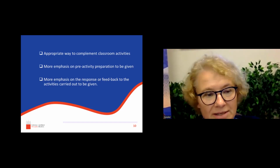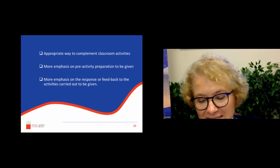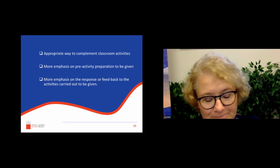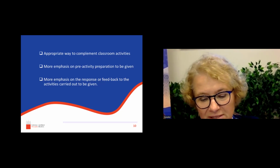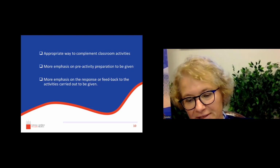We are aware that preparation for the activity itself is one of the key stages of experiential learning. Similarly, more energy will need to be invested in the phase of direct response with direct feedback to the activities, which is also an important phase of experiential learning.